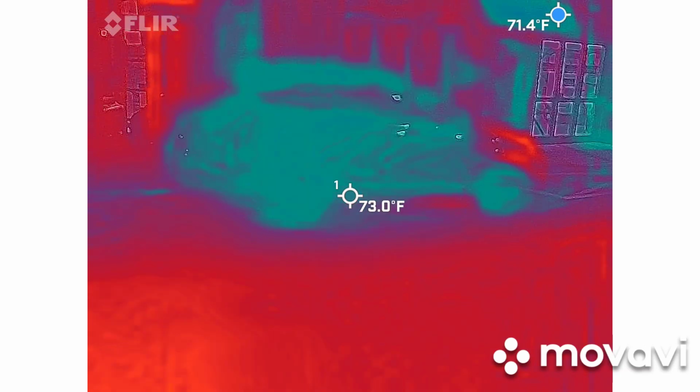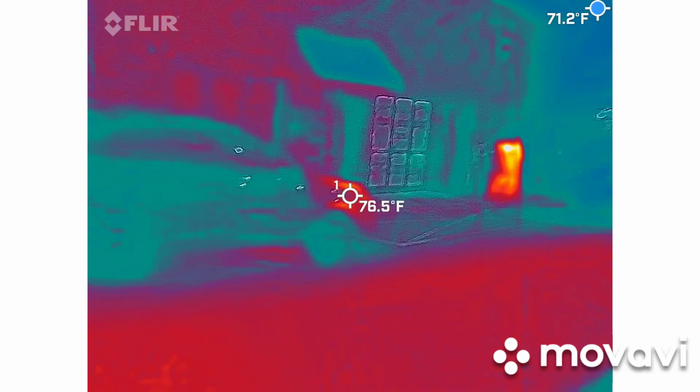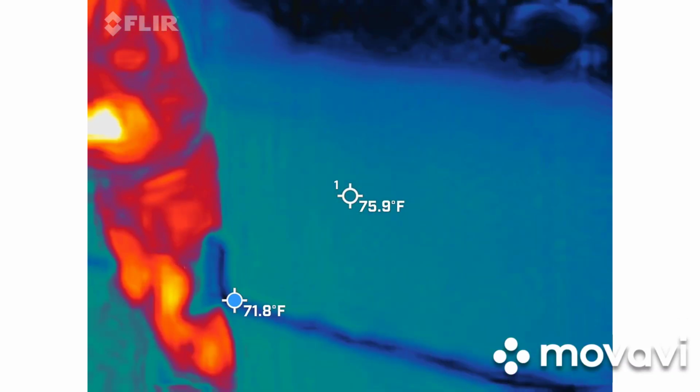Let's get into spirit boxes. We're going to use several today. Spirit boxes are a way for us to communicate with the dead.